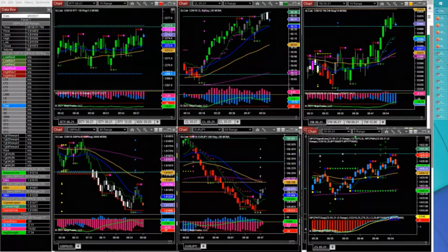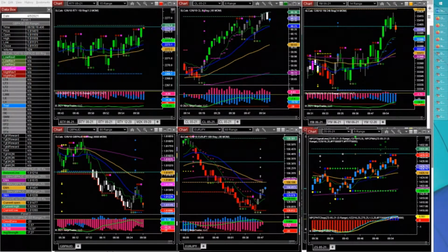And the Russell probing above 2275. Testing moving averages again. Let's see if it can move up through session high at 75.9. So seeing support or seeing resistance is not a surprise. And there is money management on the long trade.